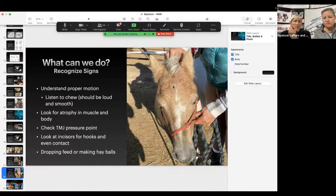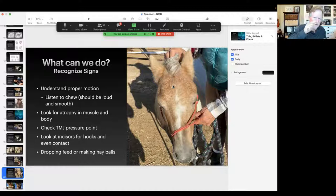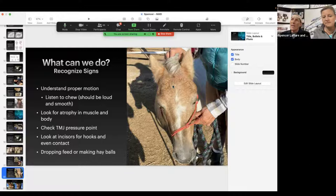So not just teeth can cause dropping the feed or making hay balls. Yeah. It's not a one-to-one, like, oh, this happens, therefore fix the teeth. Yeah. So if you go to grind on the teeth and you had anatomically correct clinical crown height, right?